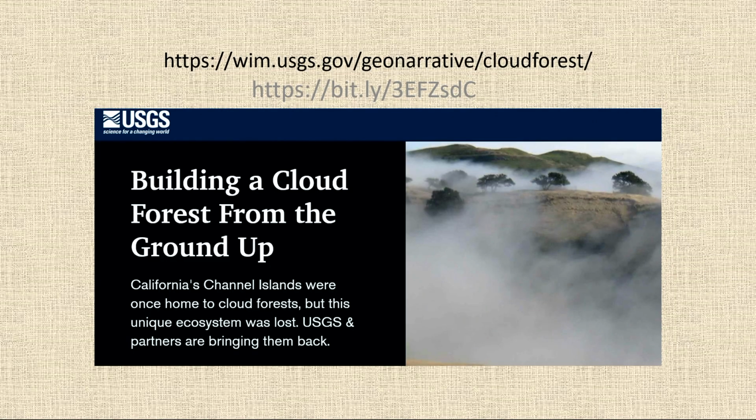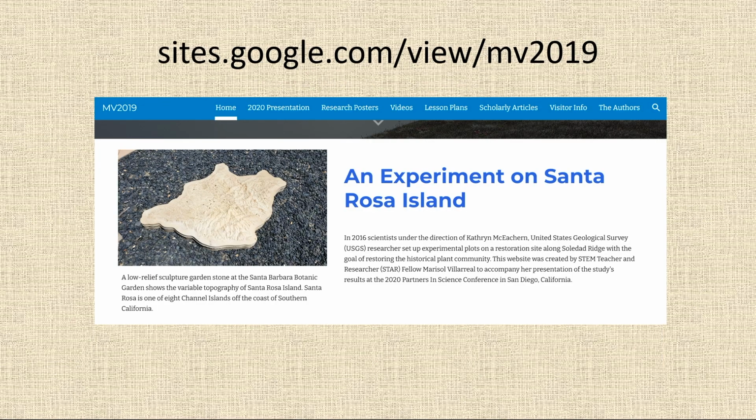This is a screenshot of the USGS story map, where I said later you can go downstairs and get the QR code. This is what it looks like. At least on my computer, it takes like 5 minutes to load. There's lots of information there, so give it some time and spend an hour. And if you want to see these slides specifically, I have this presentation, some research posters, some videos, some lesson plans, etc. Almost anything you want is up there.